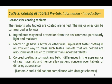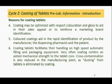Colored coating also masks any batch differences in the appearance of raw materials and hence allays patient concern over tablets differing in appearance. It's important to keep in mind that reasons 2 and 3 are important to aid in patient compliance. Also, coating may be optimized with respect to coloration and gloss to aid in sales appeal or to enforce a marketing brand identification. Colored coatings aid in the rapid identification of a product by the manufacturer, the dispensing pharmacist, and the patient.